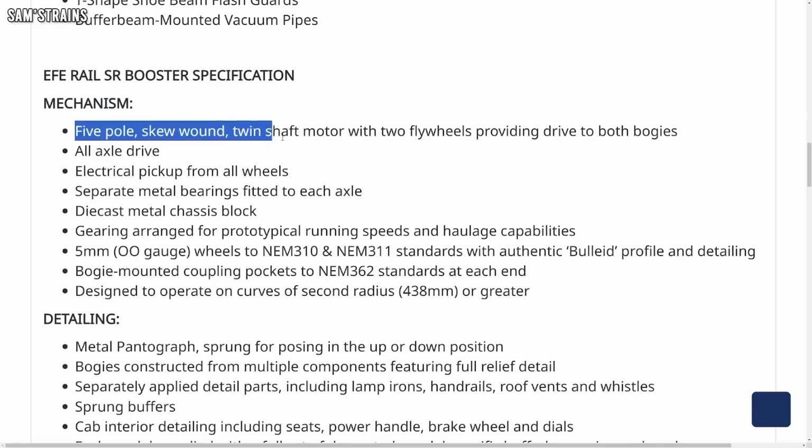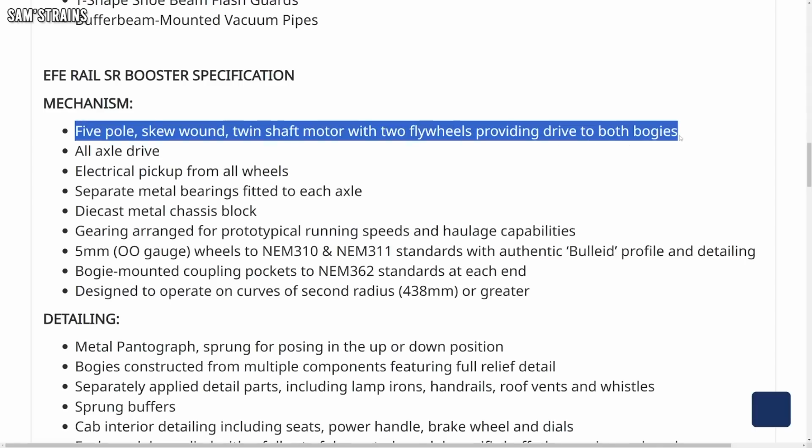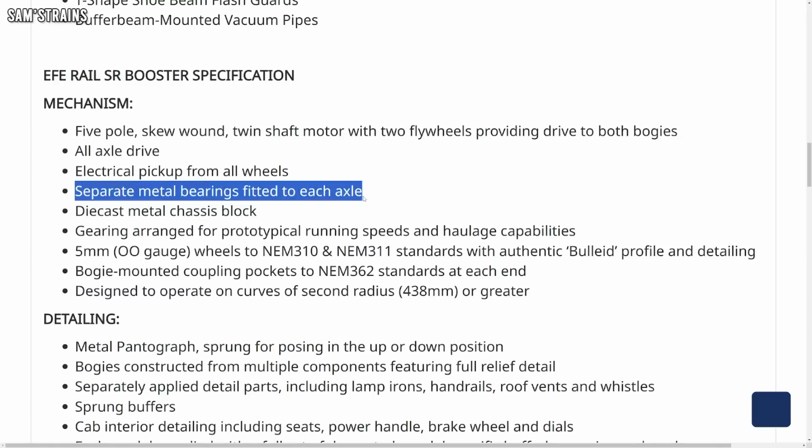The models are reported to feature quality metal sprung pantographs, sprung buffers, detailed cab interiors, directional and cab lighting, a 5-pole motor driving all of the wheels, all-wheel pickup, proper bearings on the axles, which sounds really good, and also a die-cast chassis.